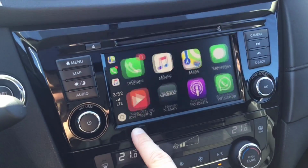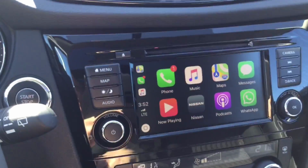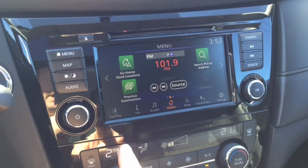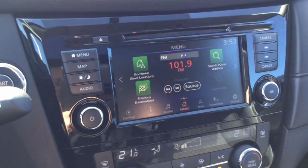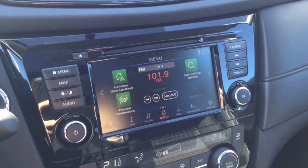Now if I hit this button here, it takes me back to our main menu. And if I want to come right out of this, I can simply hit the home button or the menu button. It takes me back here, and Apple CarPlay is still an option with this. It really is a fantastic system. It makes life really simple.